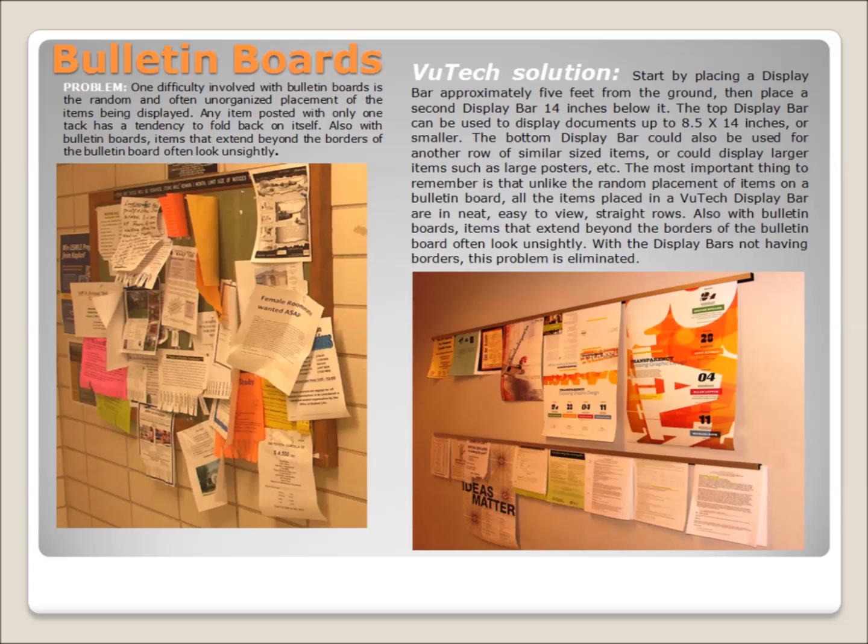As with all the display challenges to be discussed, we will first present the problems in each scenario, followed by the VuTech solution. For today, let's start with bulletin boards. One difficulty involved with bulletin boards is the random and often unorganized placement of the items being displayed. Any item posted with only one tack has a tendency to fold back on itself, making them virtually unreadable.